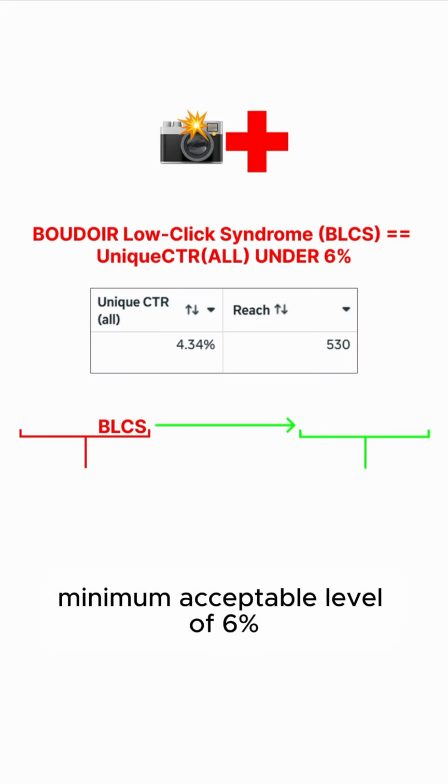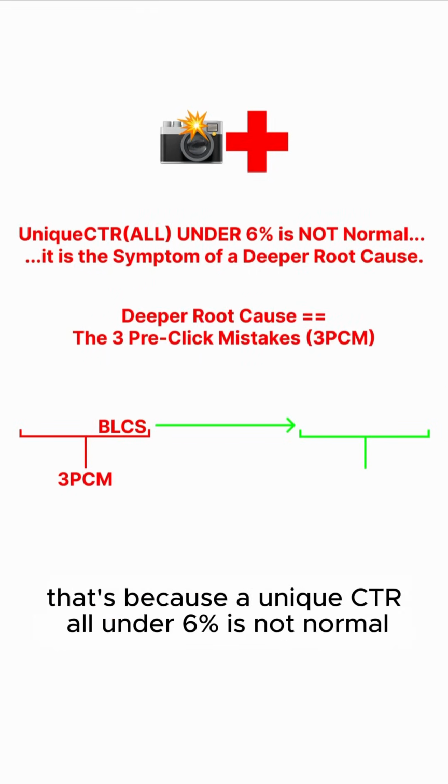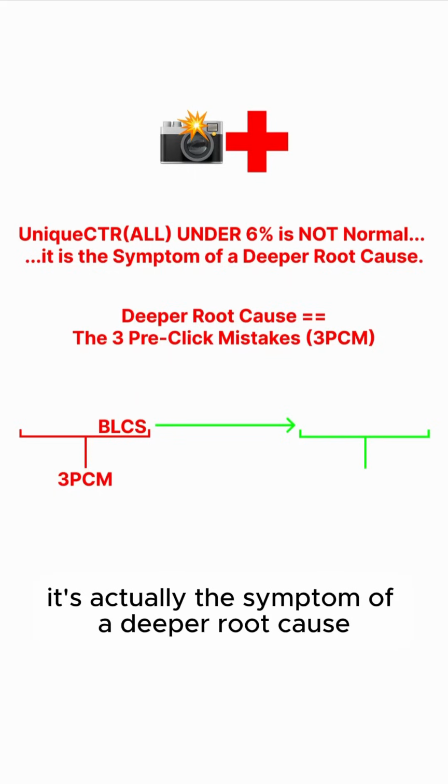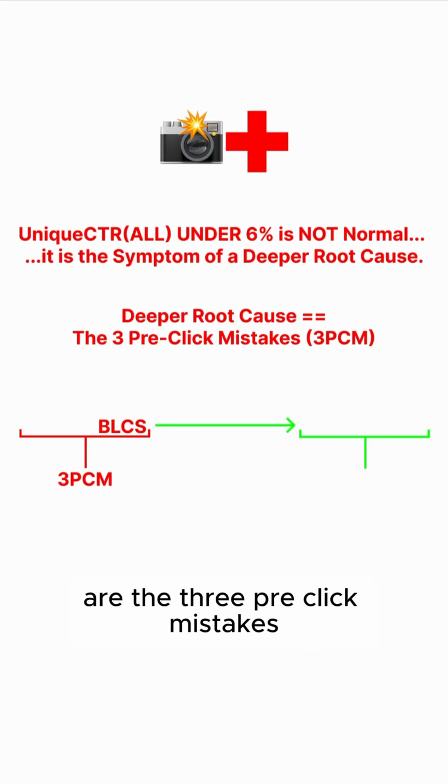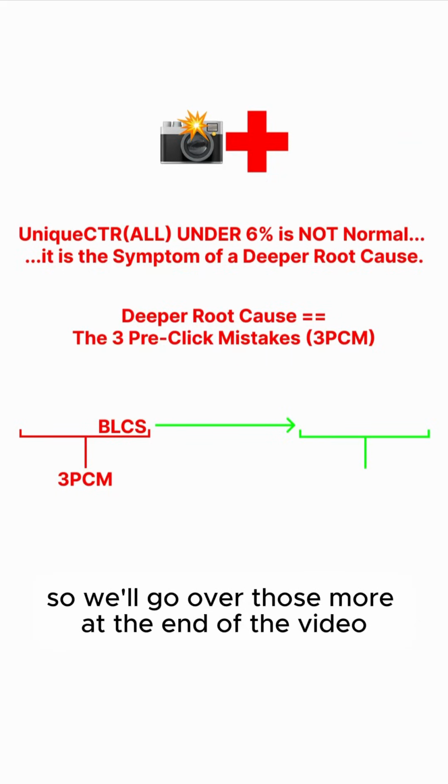acceptable level of 6%. That's because a unique CTR under 6% is not normal. It's actually the symptom of a deeper root cause. And that deeper root cause is the 3 pre-click mistakes. So we'll go over those more at the end of the video.